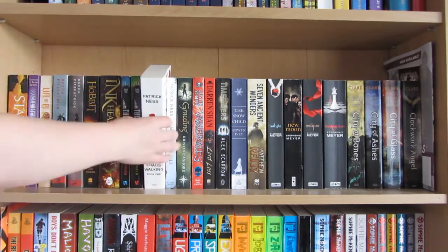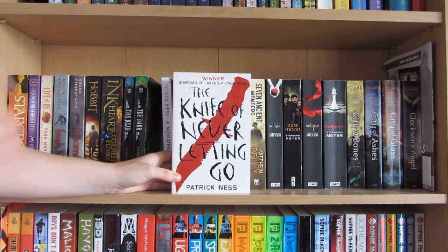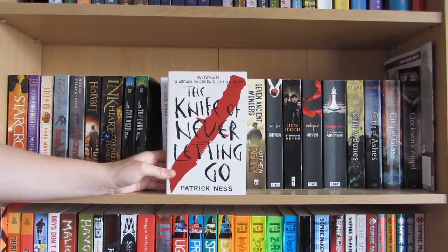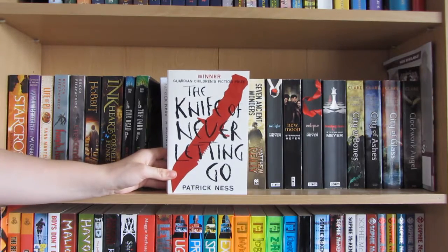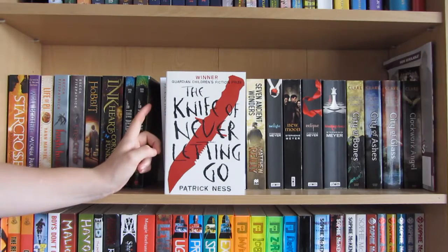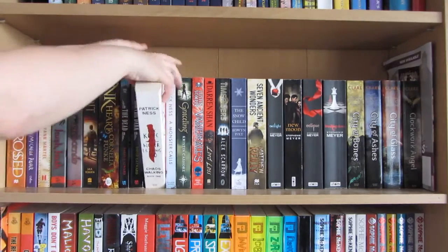Then I have the first in the Chaos Walking trilogy by Patrick Ness, which is The Knife of Never Letting Go. And I think I read this for my local book awards a couple of years ago and I didn't really like it, but I picked it up because I thought I was judging this in a very limited space of time, and if I'd read it more thoroughly I suspected that I might enjoy it more. So I picked it up, and it is, you know, still unread. It's been here for about 3 years now, but I still haven't read it. So I am hopefully going to pick this up eventually, or maybe sometime soon in summer, if I have time after my other 66 books.